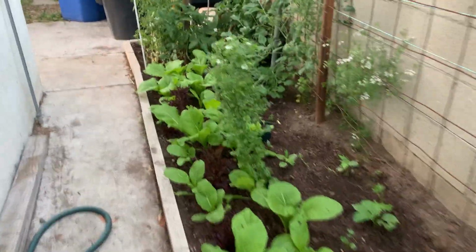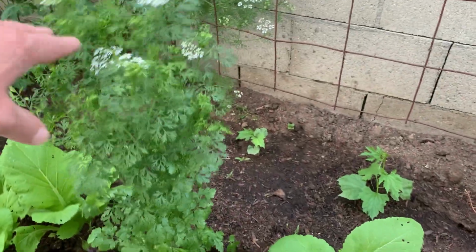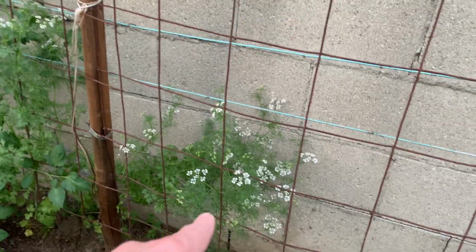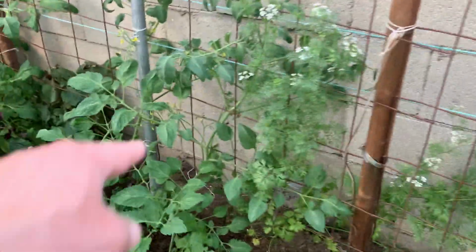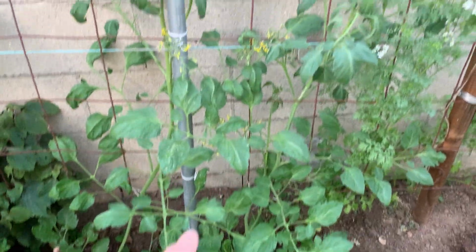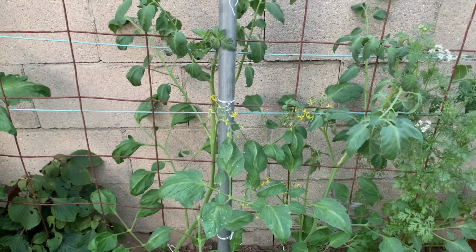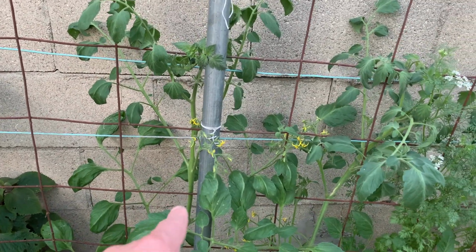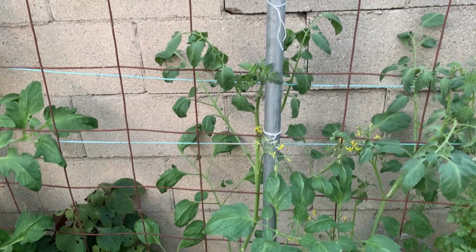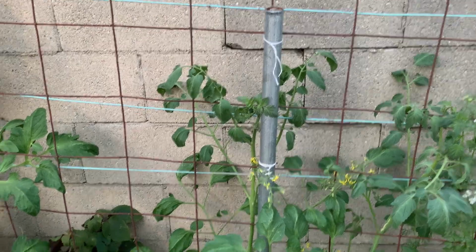All right, so what else I want to show you? So here, my cilantro is going to seed. Look at this. It's almost 2.5, 3 feet tall now. Beautiful plant, beautiful flower. Look at all the cilantro, over 3 feet tall. And in the background there, those are my grape tomatoes. I got 2 plants, and they're finally starting to take off now. They're over 3 feet tall now. As you can see, that one is very nice and robust. As long as the temperatures keep steady, nice and warm, they'll grow very fast.